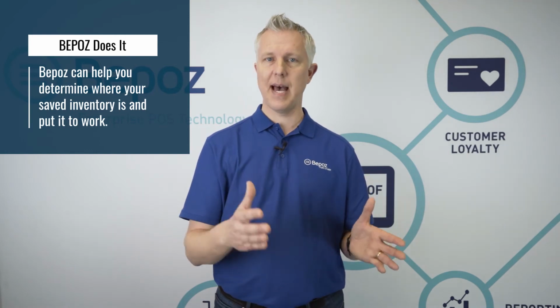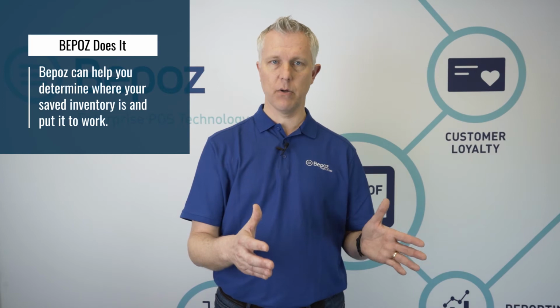And Bepoz has the ability to optimize your inventory levels to help you make sure that you don't have too much. Oftentimes, we've seen cases where that's been up to 50% savings for individual customers. One customer I can think of has $1 million on the shelf, and we were able to show them with reports and with inventory management that we could actually cut that number in half, so $500,000 of saved inventory at one store, while at the same time increasing their sales.